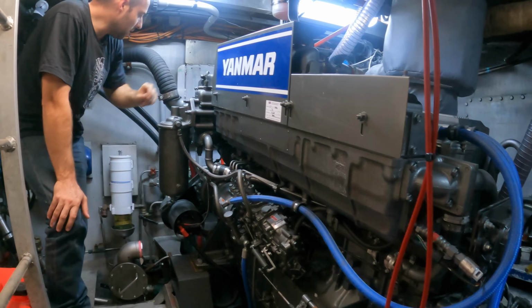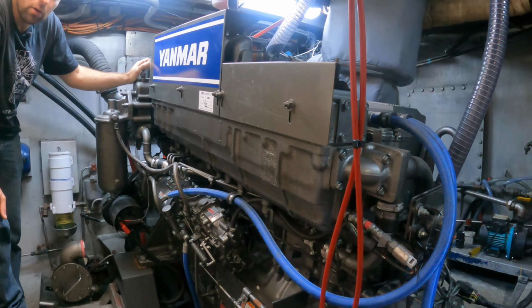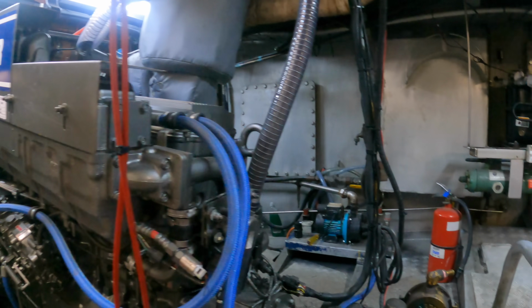So what horsepower is this? Mate, that's 400. Are you limited to 400? No, that can go to 600.